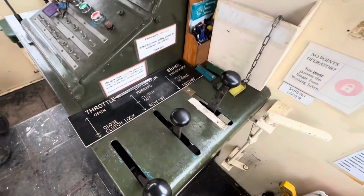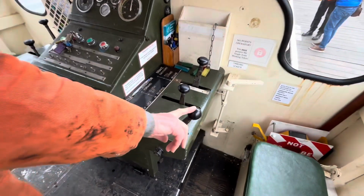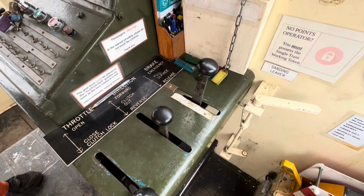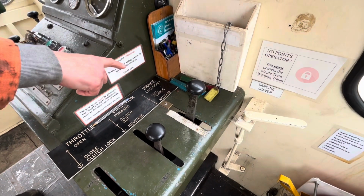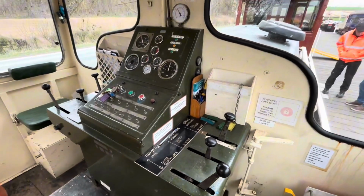So throttle controls, there you go. That's the brake, the clutch there, so you do that to change gear. Then you've just got forward and reverse. Easy as that. You use that, and then brake. As you push the brake further on, the brake pressure increases. Oh, so it's air then, is it? Yeah. Okay.